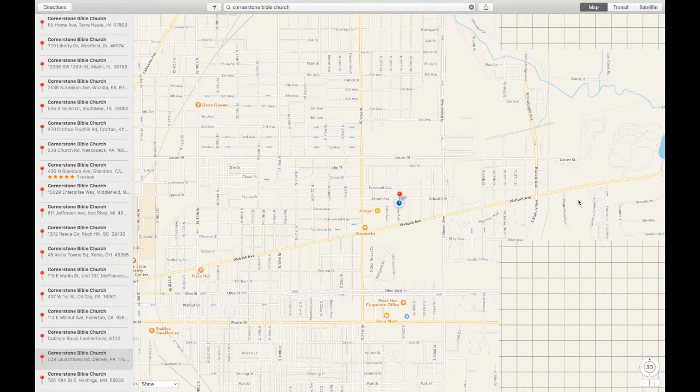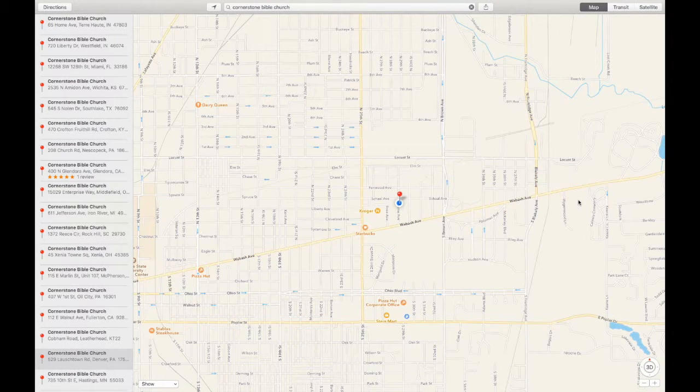Say someone is in an area and asks Siri, show me a Bible church nearby. This is what's going to pop up. Say someone has a friend that goes to my church and they want to visit the church and they search on Apple Maps to find a church. This is going to pop up. Say someone is looking to go to church and they haven't gone to church in a long time. This is going to pop up.